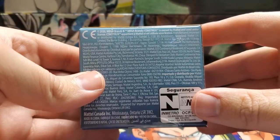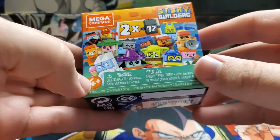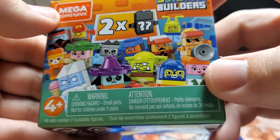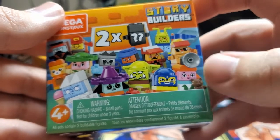Yeah, there's a lot of text on this. Tons of text. Ages 4 plus, warning, choking hazard, small parts, blah, blah, blah. Looks like we've got a fair amount of different things. We've got a doctor with a humongous stethoscope on top and a bear.